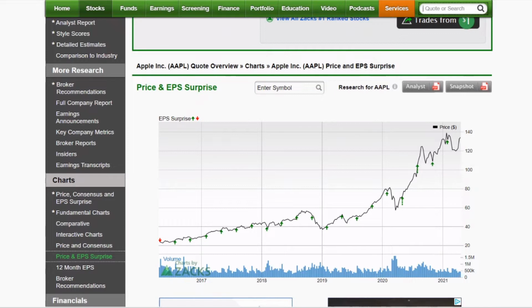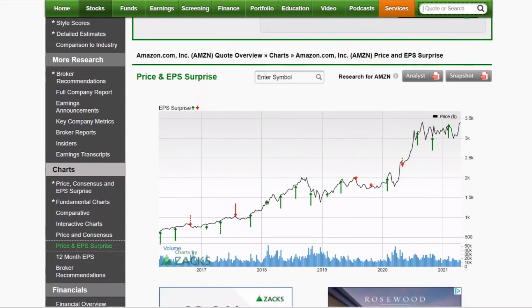Now, the PE is a little bit more stretched on Apple than it used to be a couple of years ago, now trading at about 30 times, but that is down from its previous high a couple months ago of around 33 times. So shares are relatively a little bit cheaper here, but we'll see what happens on this earnings report. Then we're going to switch over to the other A, Amazon.